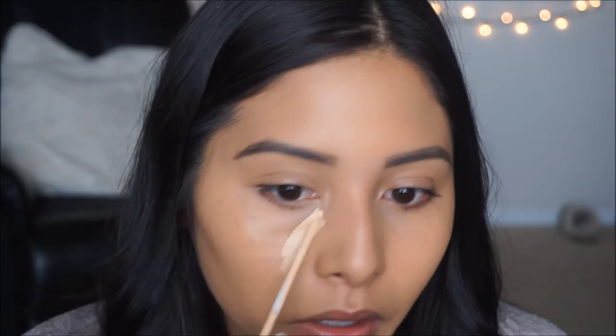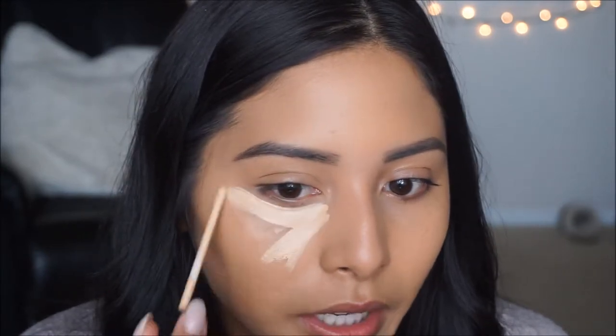Once we have blended our foundation, I like to go in and conceal. So the concealer that I'm going to be using is this Maybelline Fit Me Concealer, and it is in the shade 20, which is sand. And I am just going to go ahead and apply a good amount of this under the eye in a triangle shape.